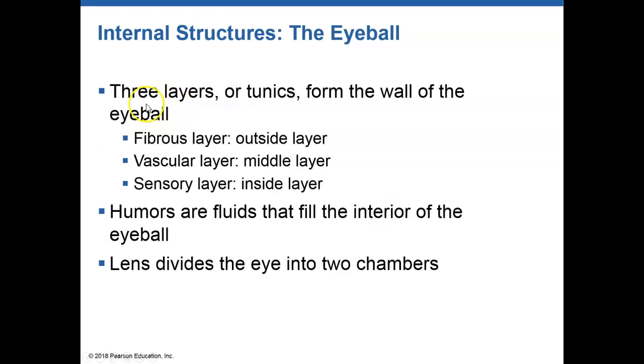So if we delve a little deeper into the eye, we find out that the eye has 3 different layers or tunics. The outermost tunic is called the fibrous tunic, and that's the white of the eye that we look at. Then the intermediate layer is called the vascular tunic. And the inner layer, the most inner layer, deepest layer, is the sensory layer.